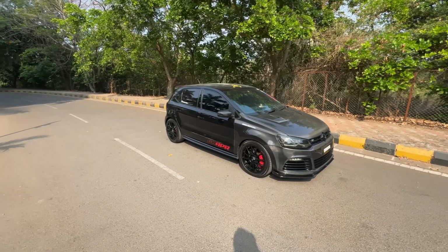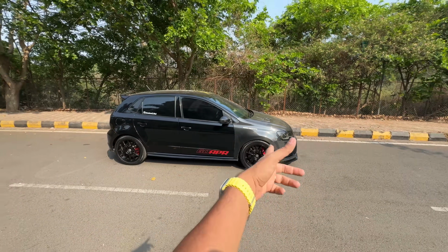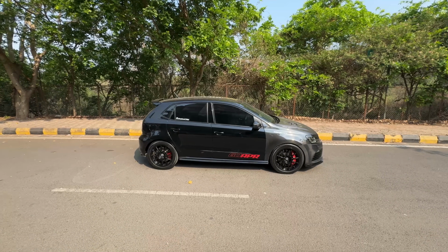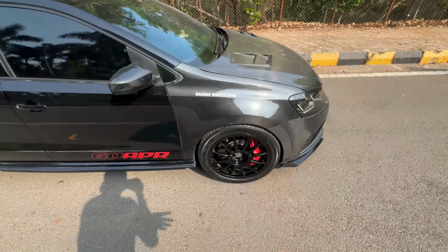In fact, it has been lowered. It gets aftermarket suspension, which is adjustable. Front is easy. At the rear you have to actually open it to adjust the dampers. And it's a regular Polo, but the Polo is on steroids here. Now it gets aftermarket brakes. Obviously it needs it, otherwise it will not stop.